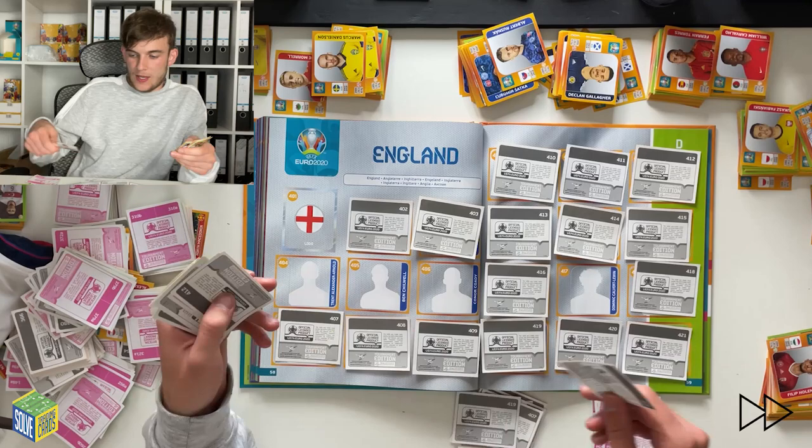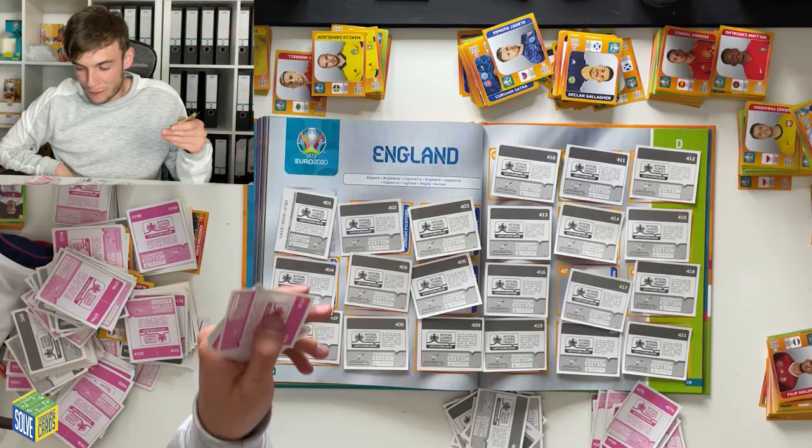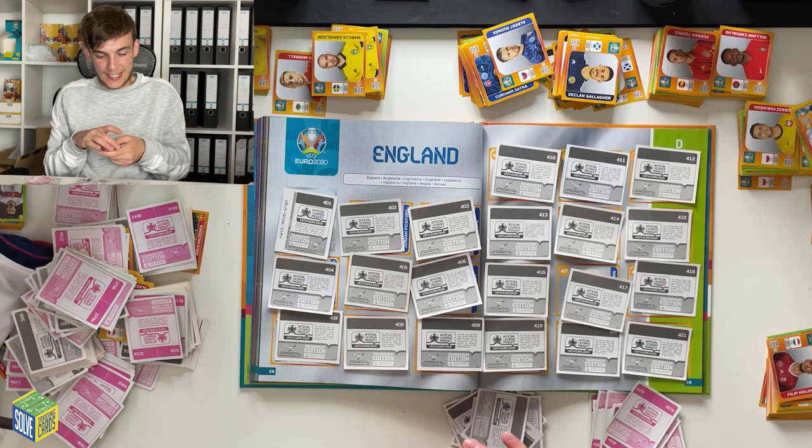Six, so now we need 405 and 417. And I'm sure we definitely got both of them. There we go, 405 and then 417. Look at that! Nice, we've got a full England team there, which is brill. Love to see it. You do.